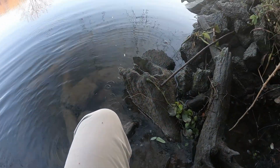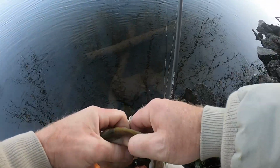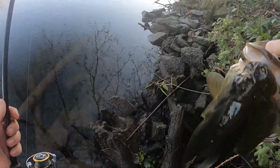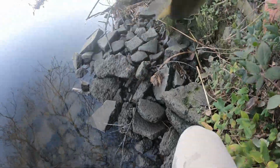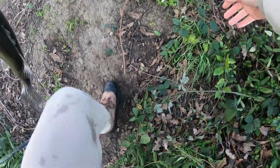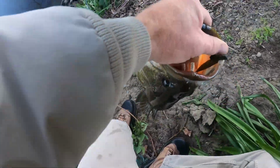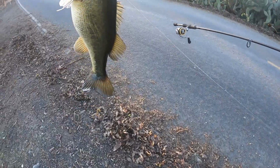Hell yeah. Look at that mother effer. Whew. Get him in my good hand here. Holy shit. That's a big fish. You guys see what I had to go through to land that?